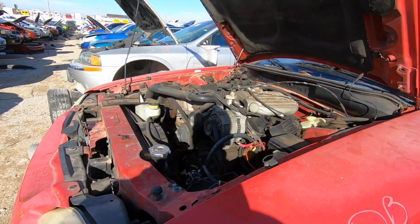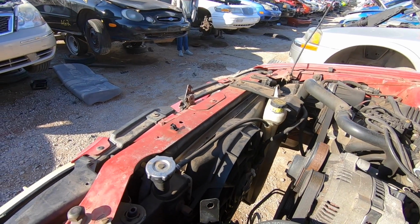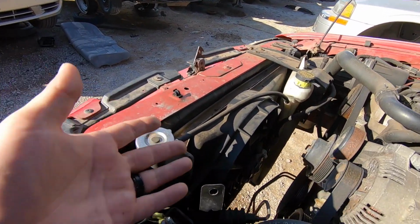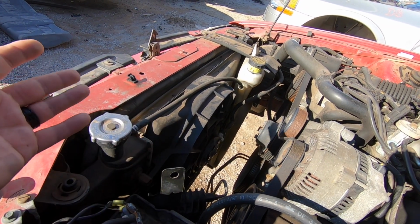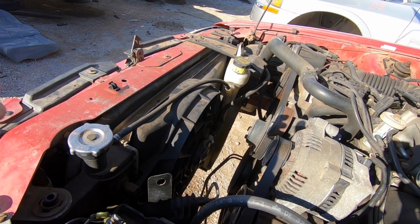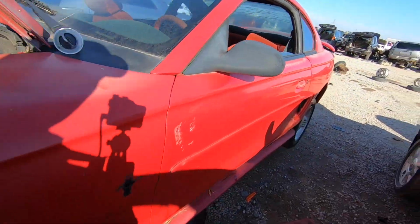I thought the radiators would work from like '94 probably up to '98 until the body style change in '99. Turns out I'm wrong. Now, you can put an automatic radiator in a manual, but you cannot put a manual into an automatic unless you're going to put an auxiliary transmission cooler in the car. And this one isn't automatic, and this is actually in pretty good shape.